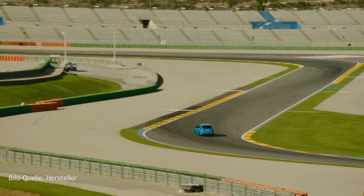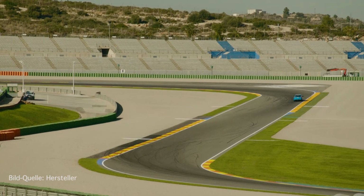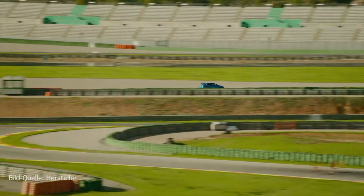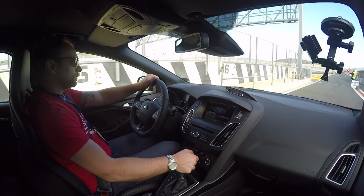All you have to do is put in first gear and then put your foot on the throttle, so the engine gets more than 5,000 RPM. And then you just let the clutch go and it accelerates. You don't have to remember that you have to shift.